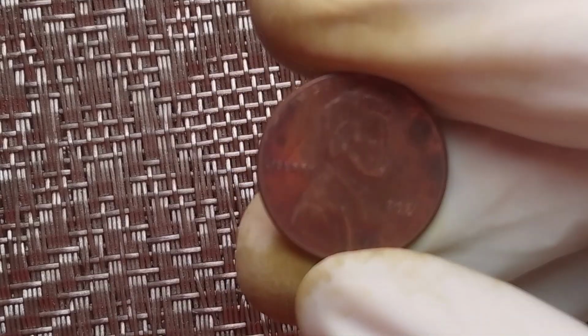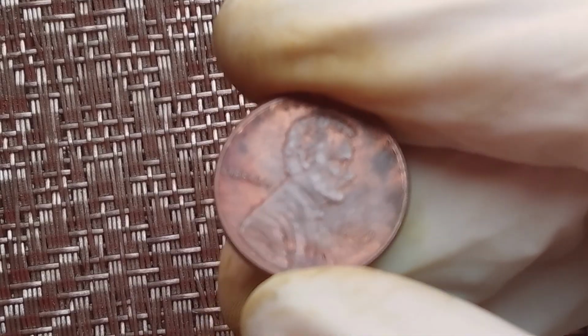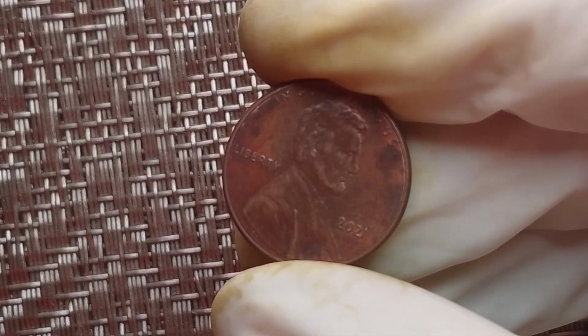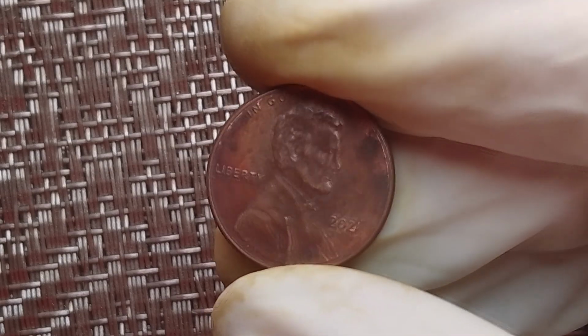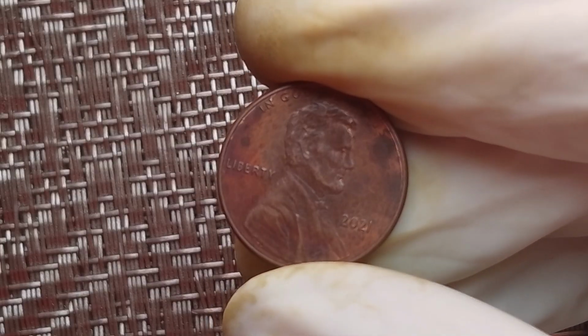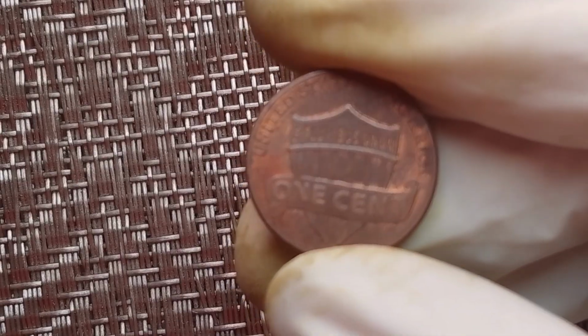Conclusion: should you be excited? Should you save 2021 pennies? Yes, you absolutely can be excited. Because while the vast majority of 2021 pennies are just pennies, there's a tiny chance one of yours might be special. If you enjoy coin collecting, or if you don't mind storing a few in a safe place just in case, there's no harm in saving them. Just don't expect a windfall. Treat them like long-shot lottery tickets, not guaranteed gold.